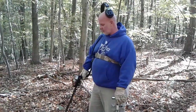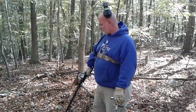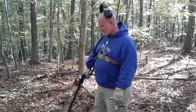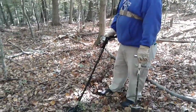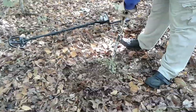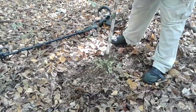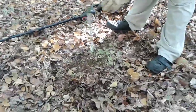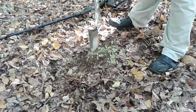Dig here. I'm not sure what it is. It's jumping in the high 70s, low 80s, about 6 inches. Let's dig it up and see what it is. Not sure yet. We'll find out. It has a grunt of iron on one side of it, so I'm not sure. Let's dig it up together.